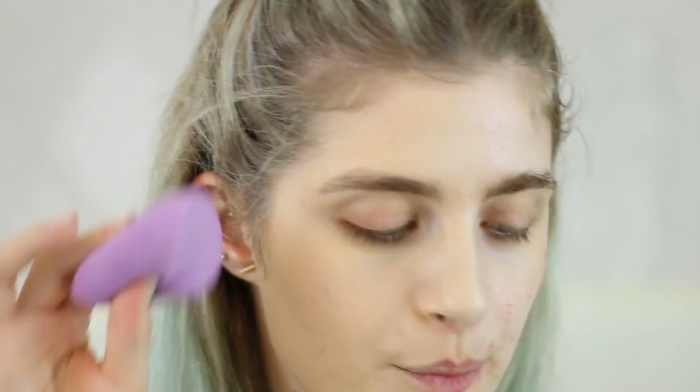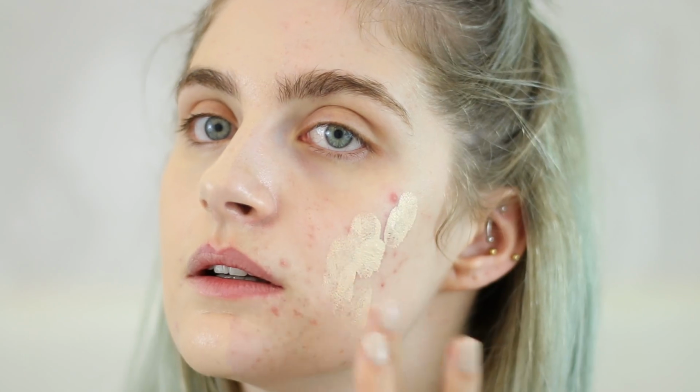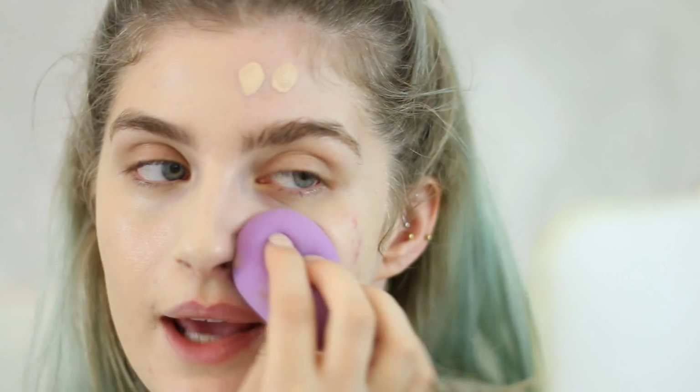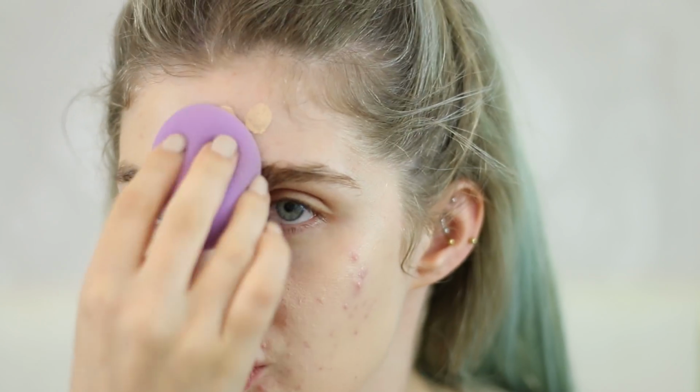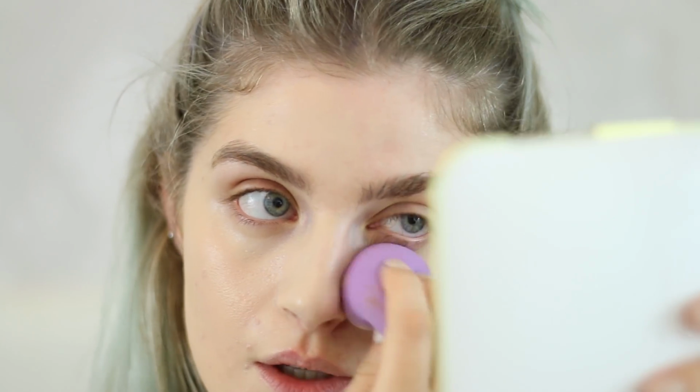Okay, let's do the other side. I actually misplaced my beauty blender, but I have the Tarte blender, which in my opinion does the job as well. It's very similar to the beauty blender. Just a little bit to begin with. Okay, right off the bat, you can see that the first layer is going to be so much sheerer with the blender than with a brush. It's almost like a tinted moisturizer.